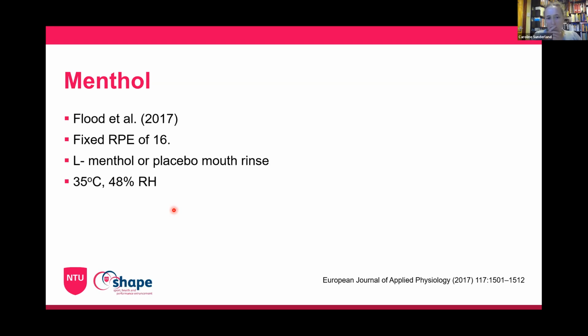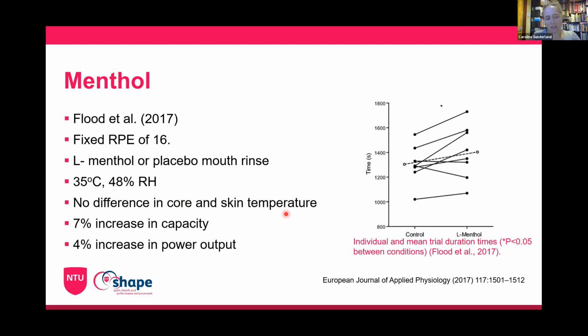So what did rinsing with menthol do to performance? Well, again, as we've seen with most of the studies, there was no difference in core or skin temperature, but there was a 7% increase in capacity and a 4% increase in power output. So again, the percentage increases seem to be quite similar across quite a few studies in terms of the performance benefits that can be seen. And you can see in the diagram of the mean results the improvement, and you can see the individual data as well there, which, you know, there's the odd person where you can see a different response, but in general, you can see the pattern of the performance improvement.